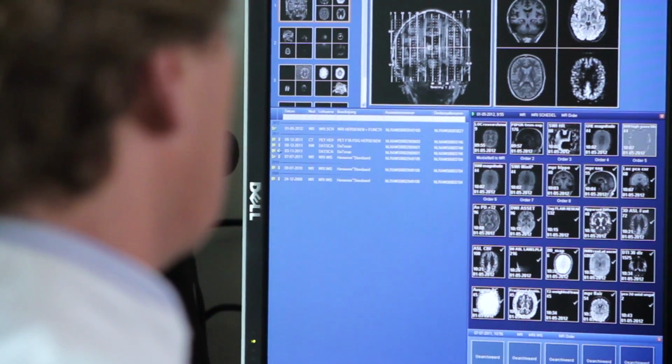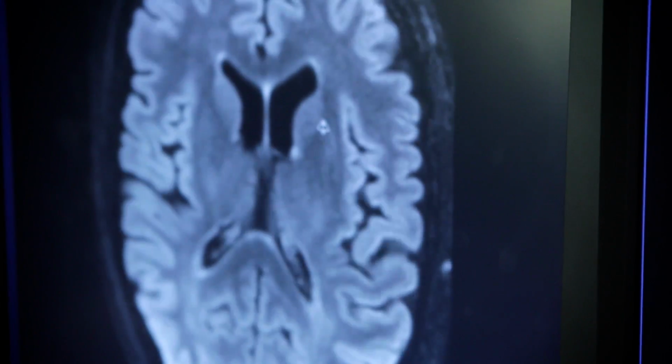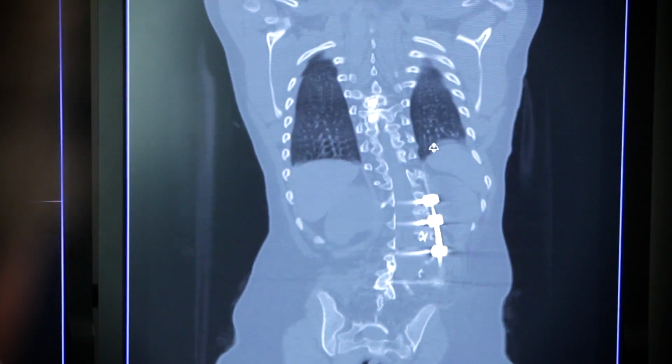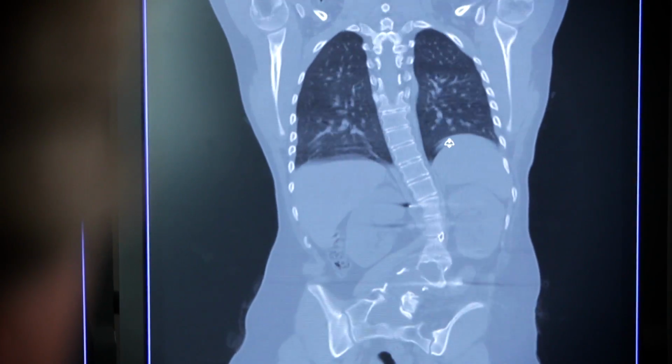Medical imaging helps clinicians to locate and diagnose a disease at an early stage. Imaging can also help us to select the right treatment, monitor its effectiveness, and follow the distribution of medicines throughout the body. Giving each patient optimal, personalized treatment is now within reach.